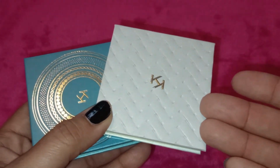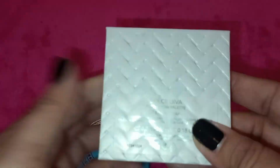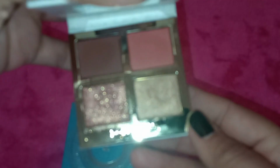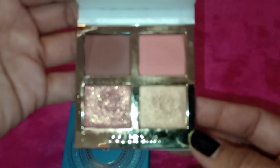These 2 are 2 of my favorite Kik Milano palettes ever. I wish that they would make more in this formula and in this format. These are beautiful. These were from summer collections over a couple of years. This one is the Dolce Diva Stylish Coral. This is just so freaking pretty. Let's see if we can get it to focus.